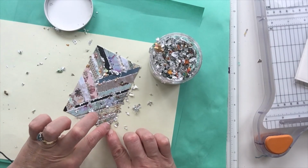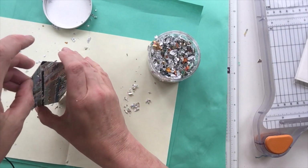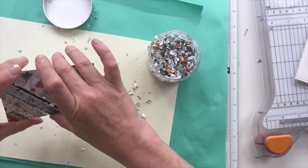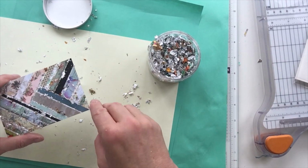I'll just put a bit more there. And then I'm just going to tap the excess off on my paper as best I can. And then we're going to do just one more little thing to finish this off.